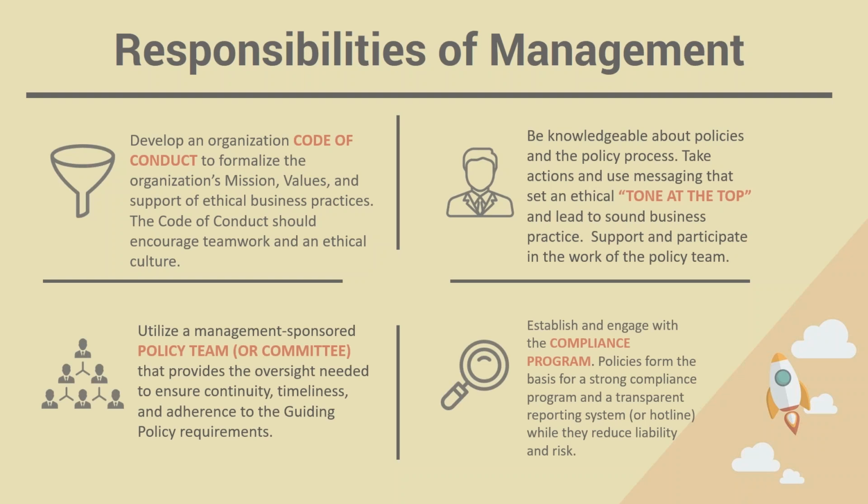Secondly, management should know about the company's policy and procedure process. They should set an ethical tone at the top for sound business practices and support and participate in the work of the policy team. The other thing, they should be timely and foster timeliness in the development and management of policies.